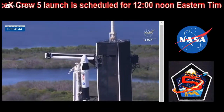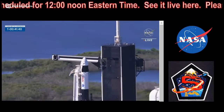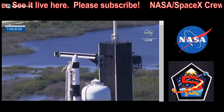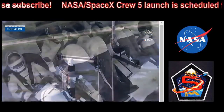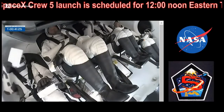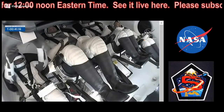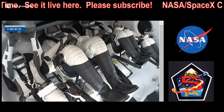On a beautiful bluebird day at the Kennedy Space Center. Our Crew 5 is in their seats at the very top of that rocket, inside the capsule Endurance, making its second flight. There they are, from left to right: cosmonaut Anna Kikina, Josh Cassada, Nicole Mann, and Koichi Wakata.